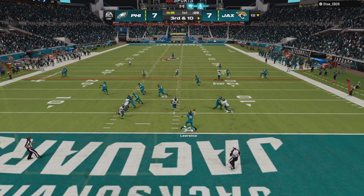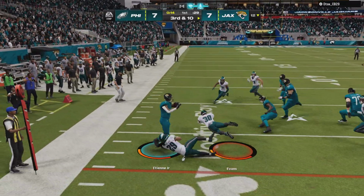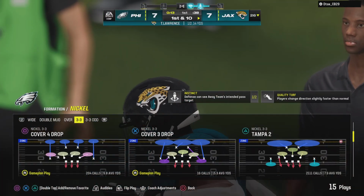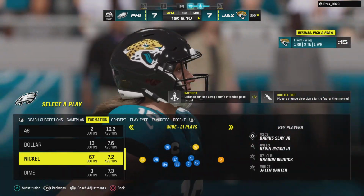Now Lawrence. Screen play. Here's ETN. And he'll take this across the 25 before going out of bounds. A 14-yard first down pickup for the Jaguars.